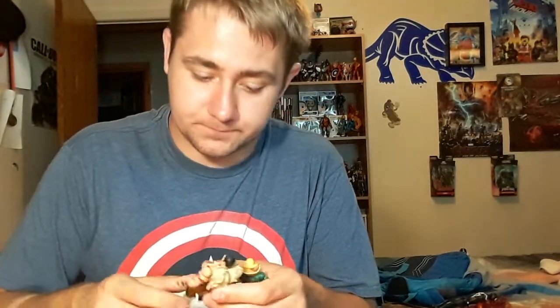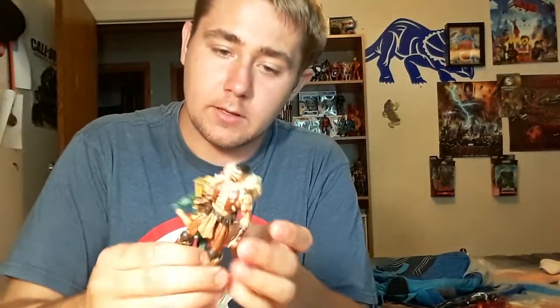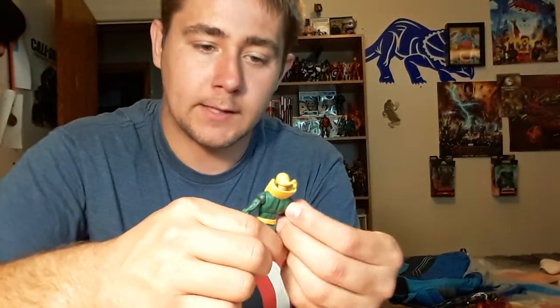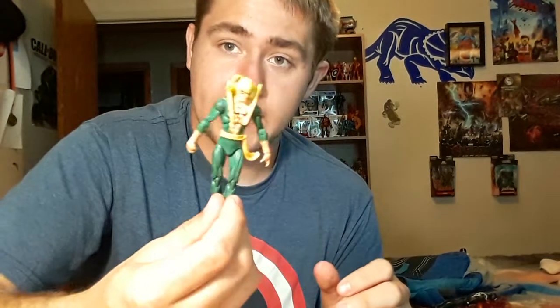And then I went back to that same guy and I bought the Kraven, who in the box is like $25, and for loose I think it's like $15 to $20. So I was pretty happy when I found that. And then I found the 2-pack of Iron Fist, and he goes for a lot less than I thought he would. I think it was like $10, but I'm pretty happy with that. I now have a 3.75-inch Iron Fist.